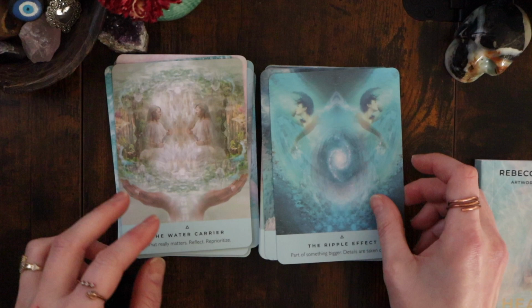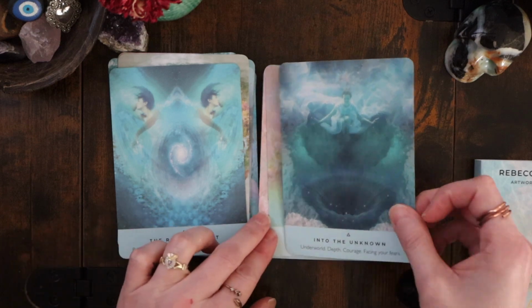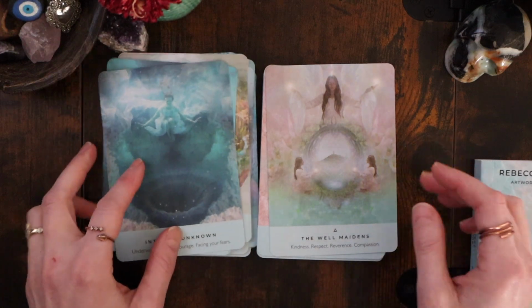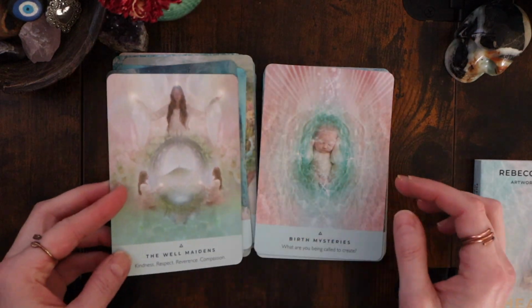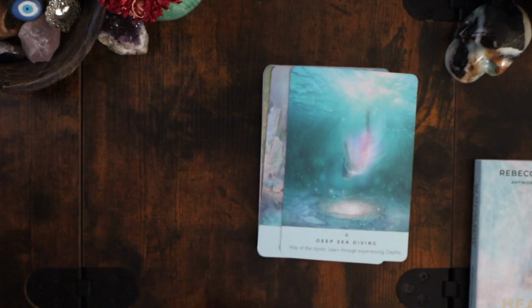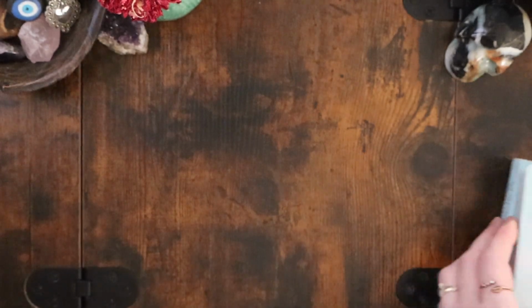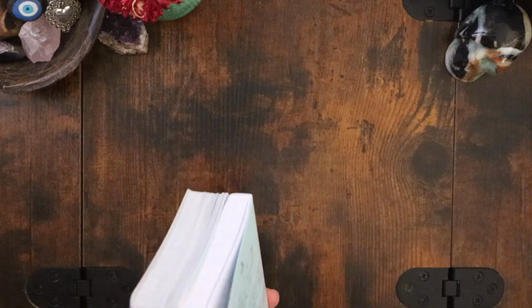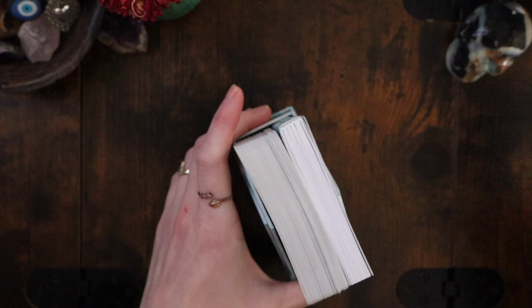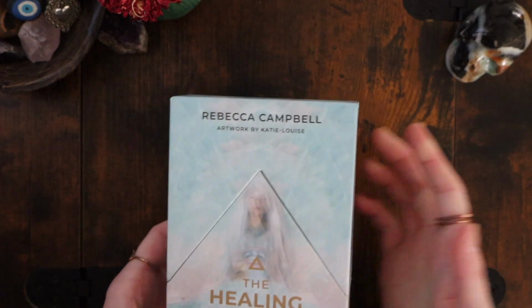And it's always just empowering. Especially first thing when I really don't want to get up and moving, but I have to get up and moving. It's just a really empowering way to start the day. So, that is the Healing Waters Oracle by Rebecca Campbell, for my shower practice, wake up practice, morning contemplation practice.